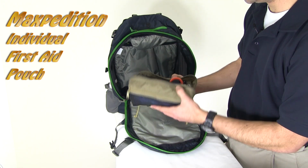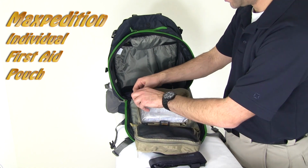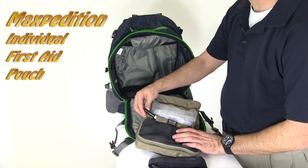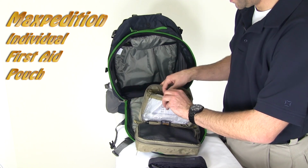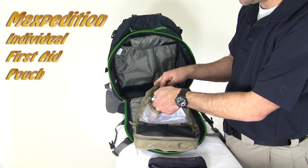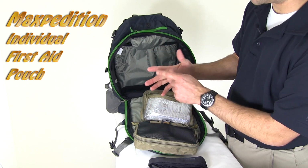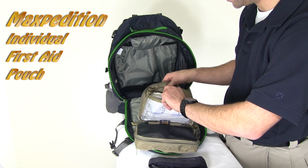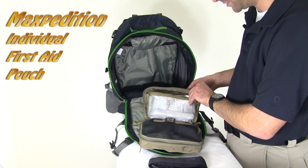On the inside, I have a CAT tourniquet and some trauma scissors, another Sharpie, and then some Celox, an aluminum finger splint. That's another thing you can use safety pins for, by the way. Make a finger splint out of them. Some Tegaderm, some 2x2s, 4x4s, some gauze.